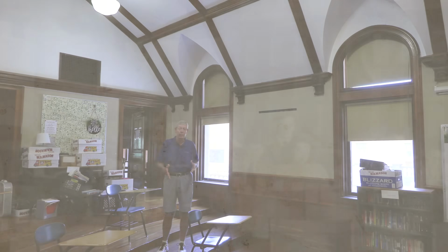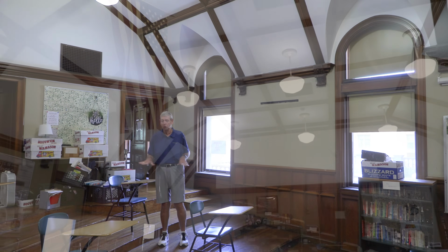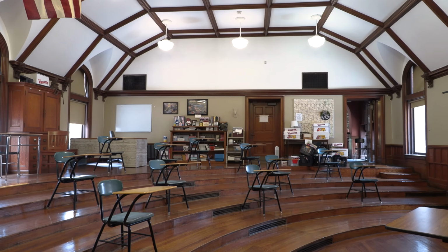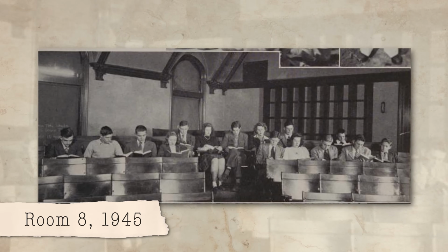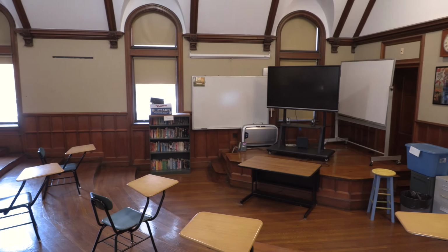Now this room is unique in itself in the sense that it's the only classroom in the building that's in this amphitheater style that you see. When I was a student here in the 60s, there were wooden desks that were all bolted to the floor here, probably about 30 of them, I suppose. And the teachers had a wooden oak desk up there. There were no screens or anything. The teachers just lectured to you.